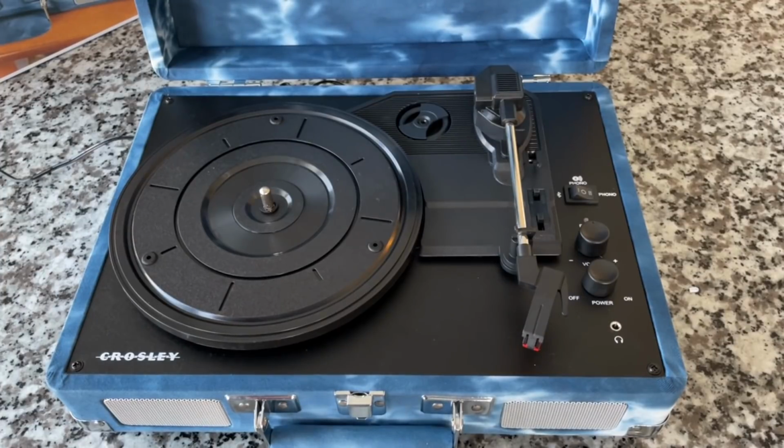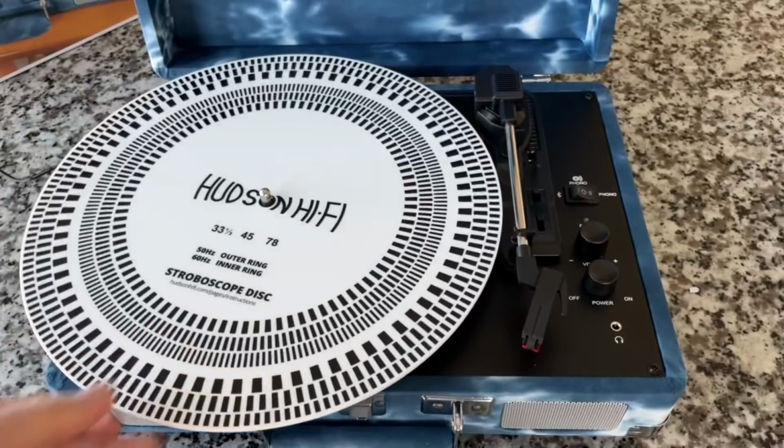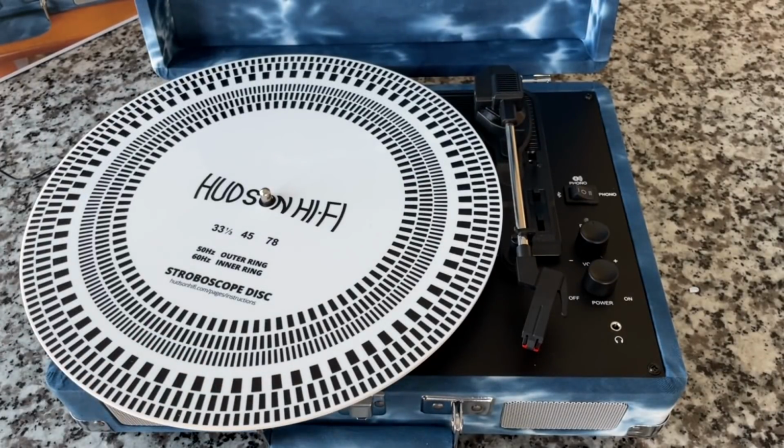So there you go. First thing I want to do is look at the records. You're like 20 minutes into this. What are you talking about, first thing to do? I want to check out the speed. Now we have a pitch control, which is huge. That's good.